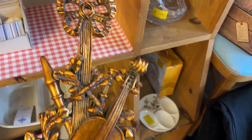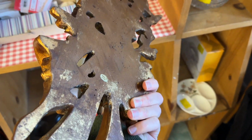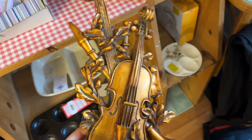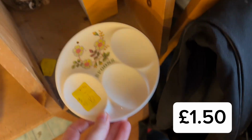I really liked this wall decoration. I liked the design, but it was made of some kind of resin, plastic, I don't know, it wasn't wood, and it had that made in China sticker on the back, so I decided to leave it.